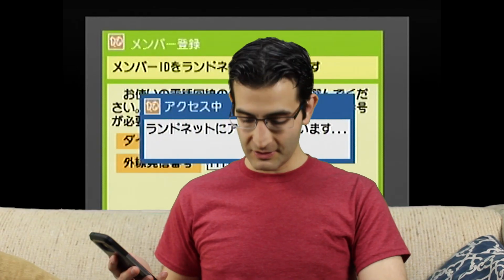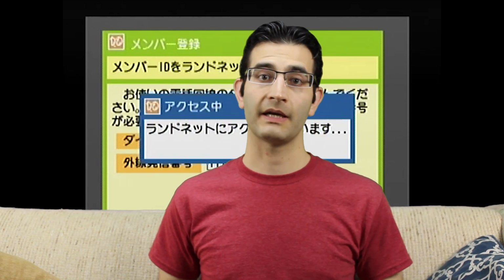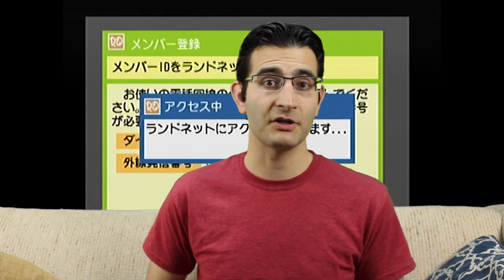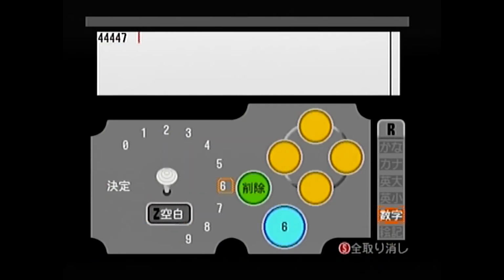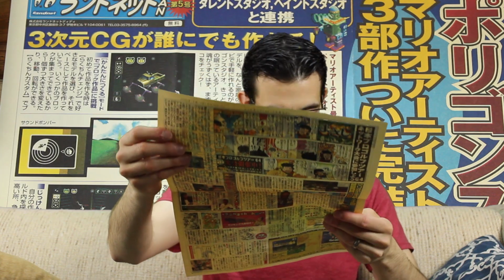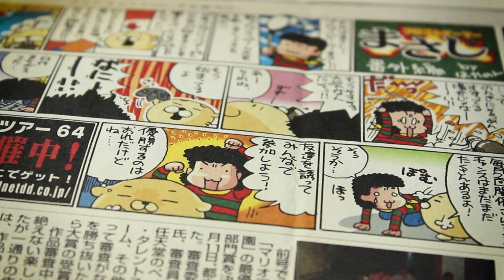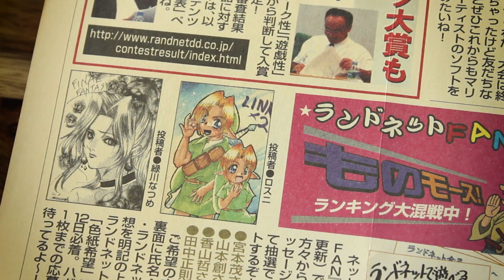Unfortunately, these newsletters didn't really have a lot of longevity because Randnet wasn't up for very long. Keep in mind that the DD was very much a failed system. The first issue was released December 1999. The last issue was released September 2000. There's a lot of content in here, like Mario Polygon Studio. There are some cartoons, some fan art, which is kind of neat.